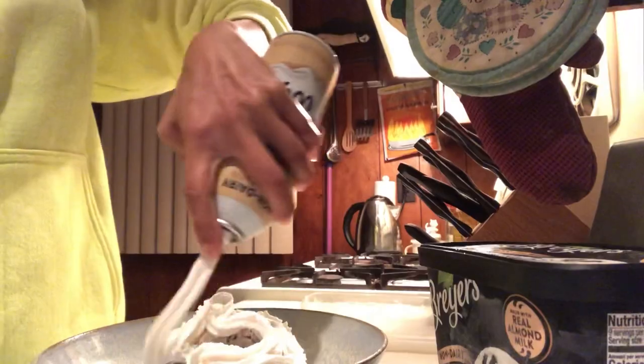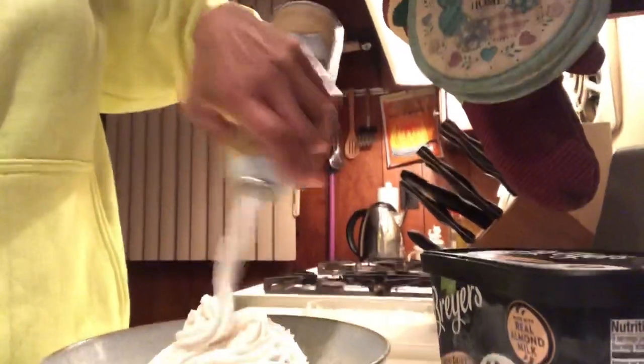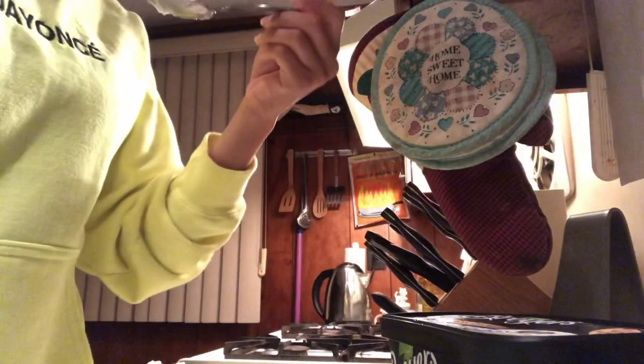I really, really, really liked this whipped cream. I was impressed. The ice cream was good. It just wasn't as sugary, I guess. The Oreos made it 1,000 times more flavorful than the actual ice cream parts itself. So thank God for those Oreos because those were great.